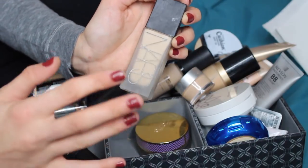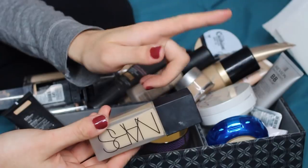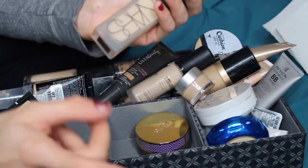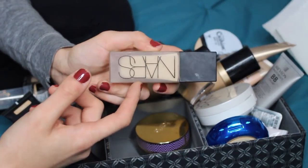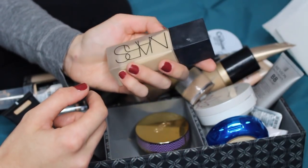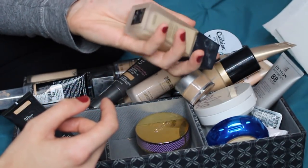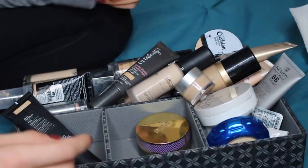Like, if it was NARS, but like a holy grail, like the, what was it called? Sheer something. NARS Sheer Glow. Sheer Glow. That was my holy grail. I finished that though, and of course I'm not getting it again. But this honestly just does not look good. Did I even say what it is? It's the all-day luminous weightless foundation. I have mine in Gobi and it is going bye-bye.